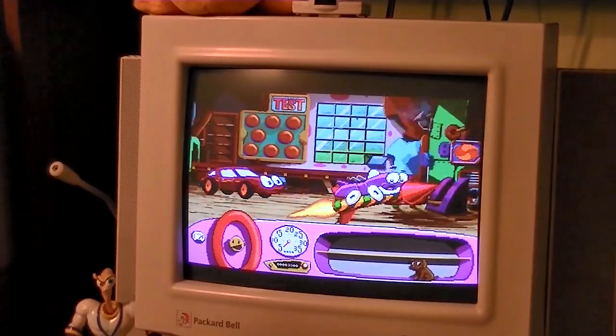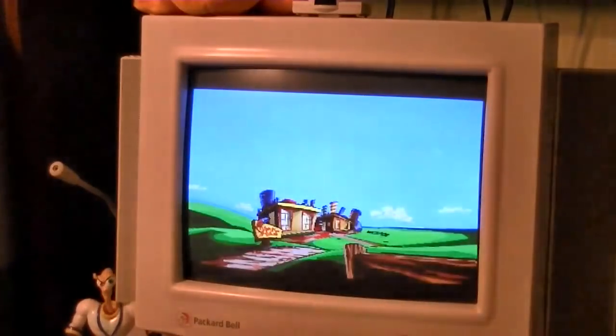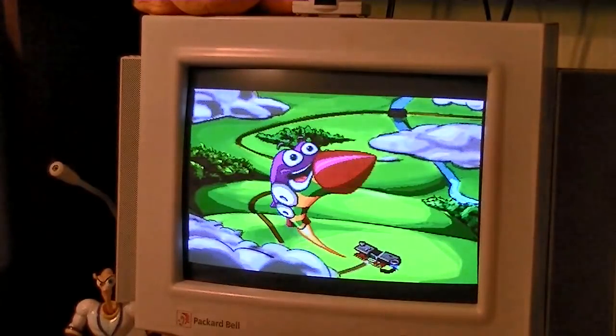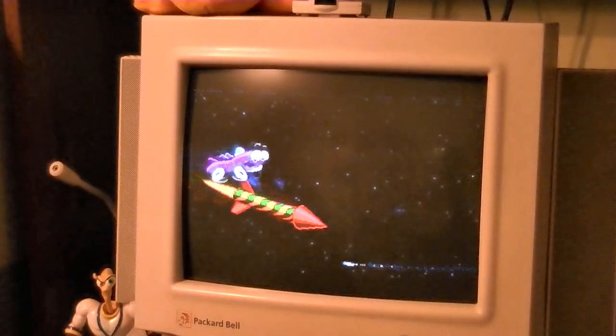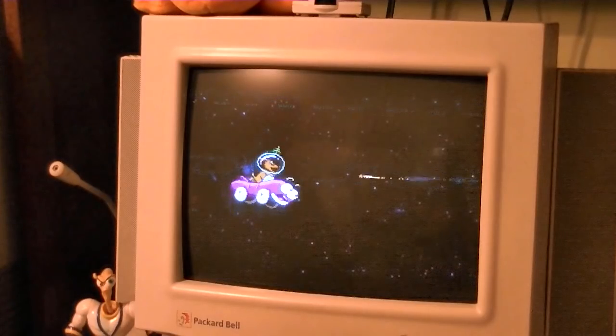Buckle your seatbelt, Putt-Putt! You're going for a ride! Wow! Pep, we're in outer space!